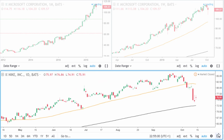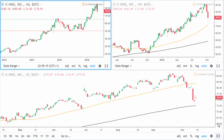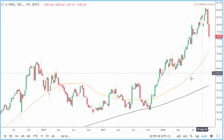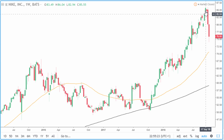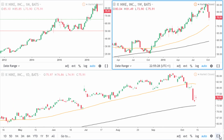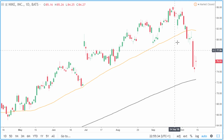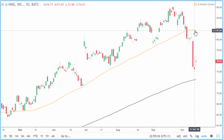Going to the next stock, which is Nike, we can see that price is in an overall uptrend. After breaking out of consolidation, price continued its upwards move, and this month we've seen a big bearish bar. If we go down to the weekly time frame, we see price is above the 50 and 200 simple moving averages, and here again on the weekly time frame we can see how deep this move is to the downside. Looking at the daily time frame, price is currently above the 200 simple moving average but below the 50 simple moving average.